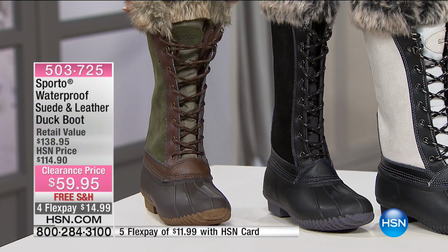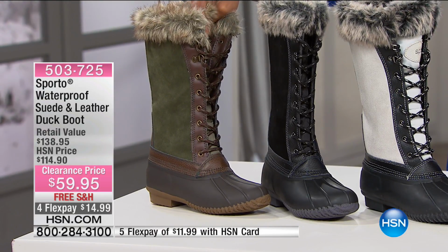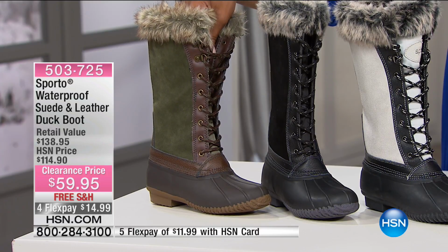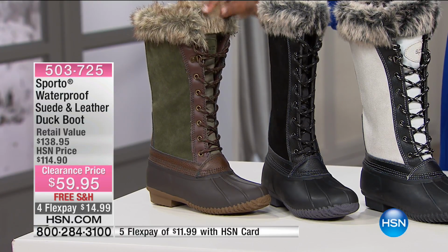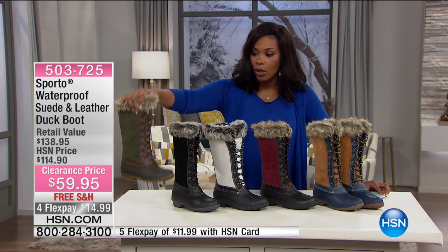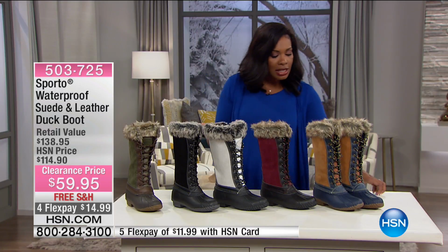We only have, in the olive, sizes 5.5, 6.5, 7.5, and 10. All right, 5.5 and 6.5 are the medium widths, 7.5 and 10 are the wide widths. If you can wear those sizes and you want the olive, you can get them. All right, only 41 of those left.